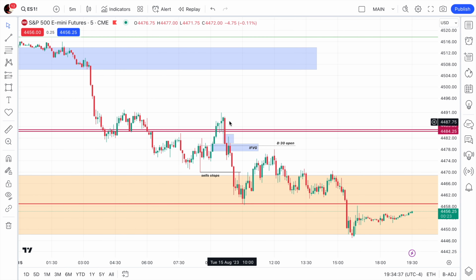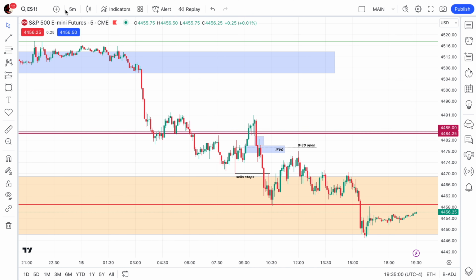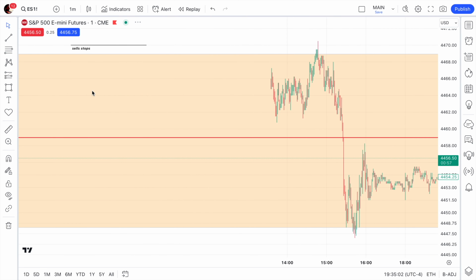So let's go ahead. Actually, before I drop down, these two lines right here, this would be that Sunday opening from this Sunday, obviously. So you see how we offer price above that once more to accumulate more shorts above the opening, and then we trade lower, also above the 8:30 opening as well. As I always say in my videos, the best shorts are going to be above the opening. The best longs are going to be below the opening. So with that in mind, let's drop down to the 1-minute time frame.